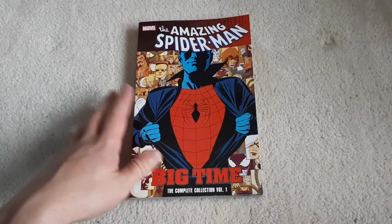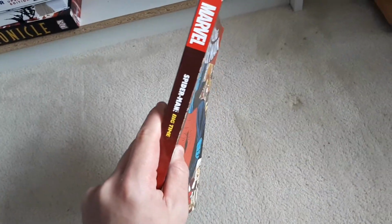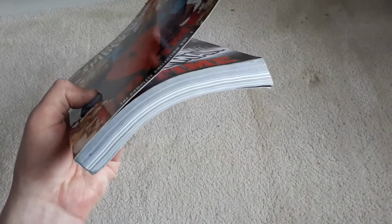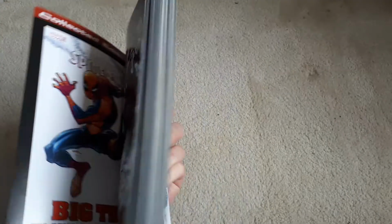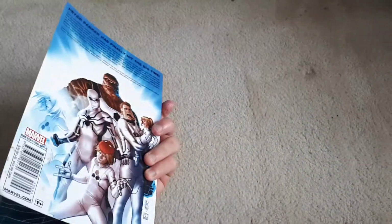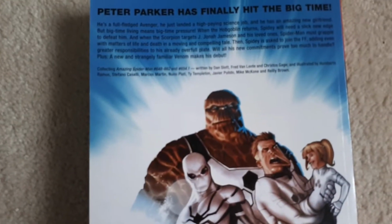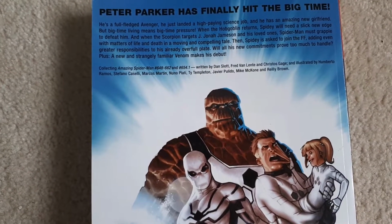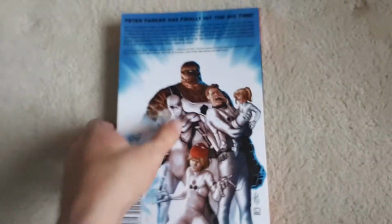But anyway, we've also got another really thick book. This is the Amazing Spider-Man Big Time Complete Collection Volume 1. This thing is a monster of a paperback. Like, it is huge. As you can tell, this is the start of Dan Slott's sort of definitive starting point for Spider-Man. I don't know if it has the issues on the back. Yeah, it does. So, The Amazing Spider-Man number 648 through 662 and 654.1. So that's a bunch of issues.